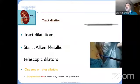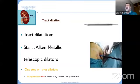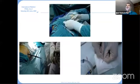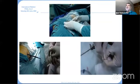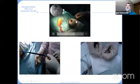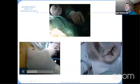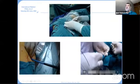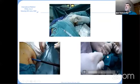So since 2004, I use only one-step dilation. And I think that for the people who are doing teaching or working in a teaching hospital, it's better to use a safety guide wire. So how to do it free of cost? One of the techniques is to use a segment of the coil in the guide wire, or through the Amplatz dilator, but you have to do 2 steps, and an outside small fascial dilator can do the trick.